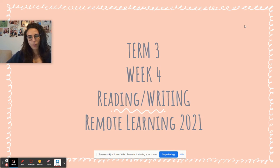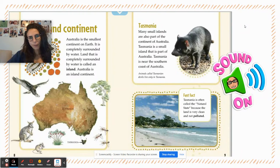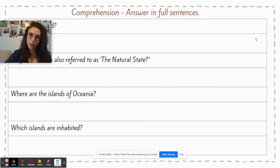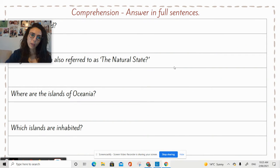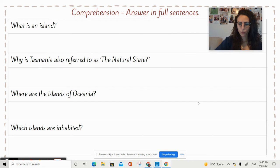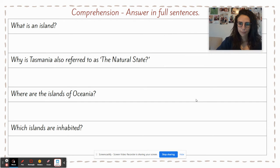So for Thursday's reading lesson, I have made a video, or you can just read it on your own, of the 2 pages that follow on from yesterday's reading. The clip's just on this link over here. I want you to have a look at these 2 texts and then answer the 4 questions. All the answers are in the 2 pages that I have placed for you. Okay.